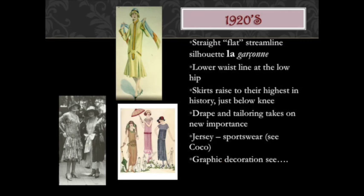Skirts rise, hips lower, and skirts rise. So the hip comes down, the waist goes down to the hip, and the skirts come up. So this is the highest the skirts have been in history since classical periods. Drape and tailoring takes on new importance. We'll talk about Coco in a second, but jersey and sportswear is very important. And of course, graphic decoration.